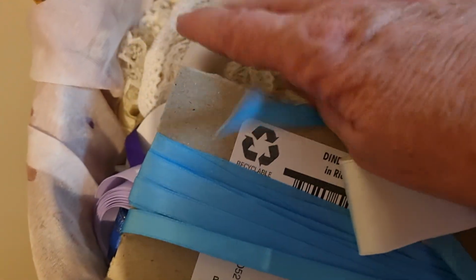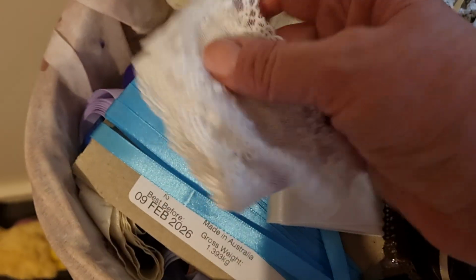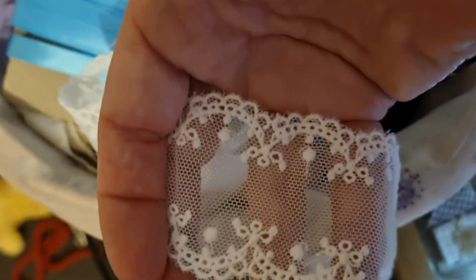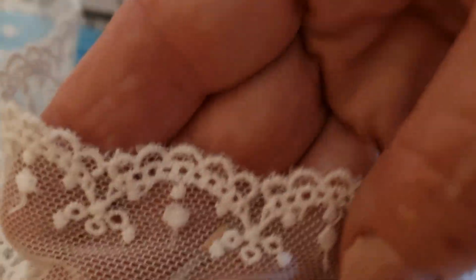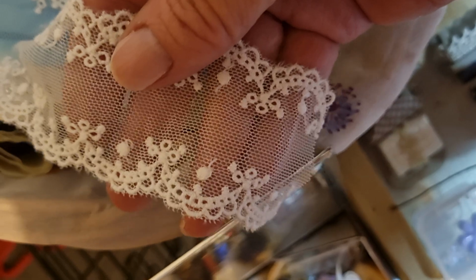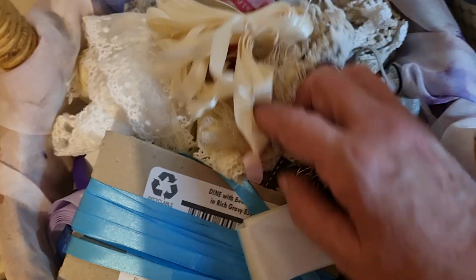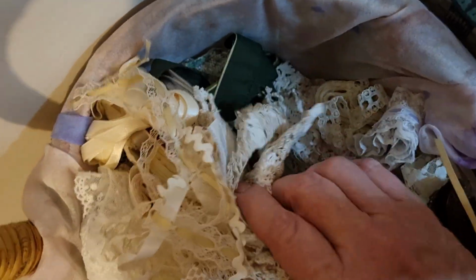I got this beautiful lace. Where is it? Oh yes, this lace. I love this lace. I got that from Temu. Isn't that gorgeous? It's like tulle and embroidery, crochet or something. Or broderie anglaise, I think. Not broderie anglaise. What's that? It's tulle and... might be broderie anglaise. So I've got ribbons and lace in there, and I've cut up some old doilies that I don't use anymore, that's underneath there.